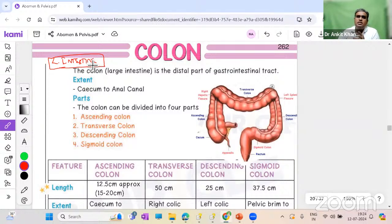The large intestine is present basically at the periphery of the abdominal cavity. If you look at the patient's abdominal cavity, on the sides, the periphery, you have the large intestine, as you can see over here, and in the middle, you have the small intestine. So SI is in the middle and LI is at the periphery. That is it. Here we are dealing mainly with the colon.